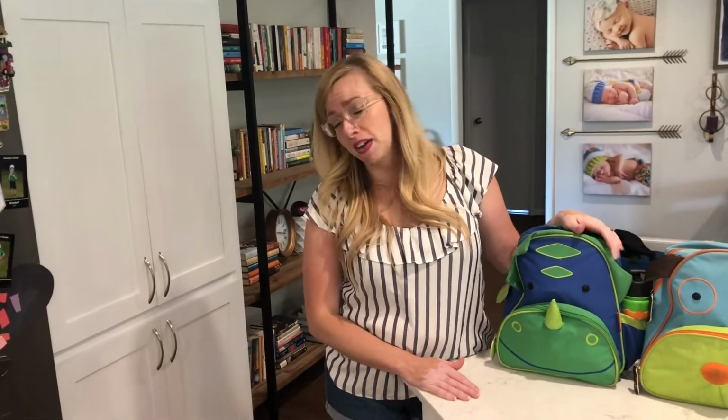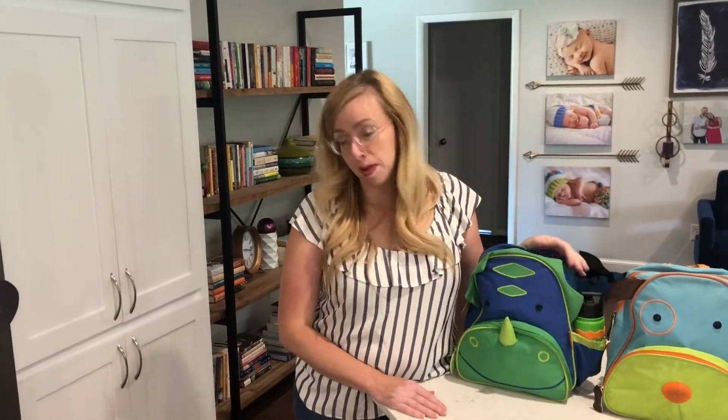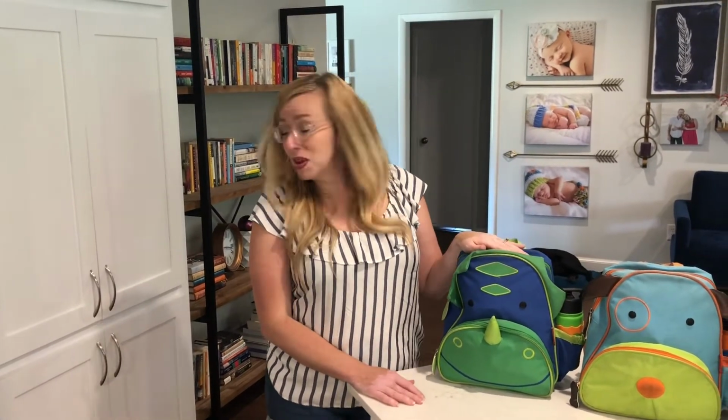This is also how we would pack their bags for an airplane. We might put a little bit less in the airplane because we want them to be able to hold their backpacks through the airport, and these are a little bit heavy with the tablets in them. But this is how we anticipate getting through this entire road trip.